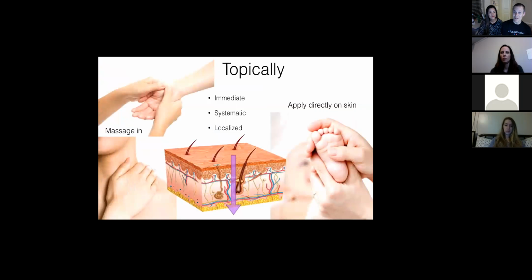Essential oils can also be used topically. Put it where it hurts, basically, on your skin. Just like the linings of our gastrointestinal tract are one way for essential oils to make it into our body, our skin is also a way. It may have a therapeutic benefit right where you put it, or it may be absorbed through the skin, into the bloodstream, and throughout the body.